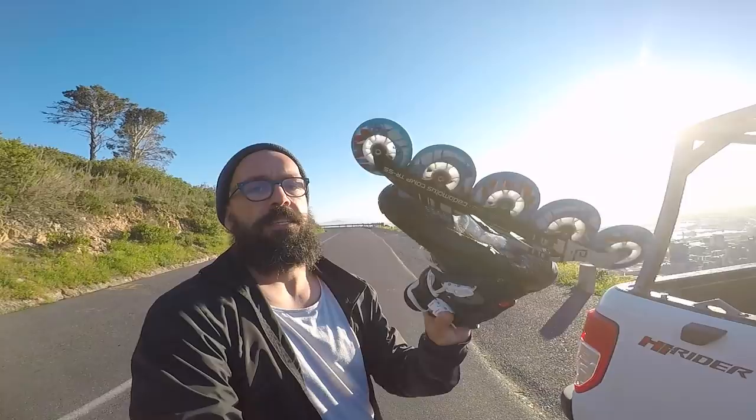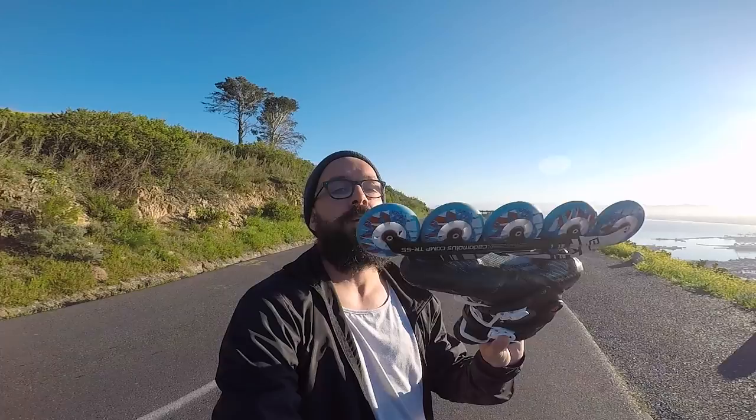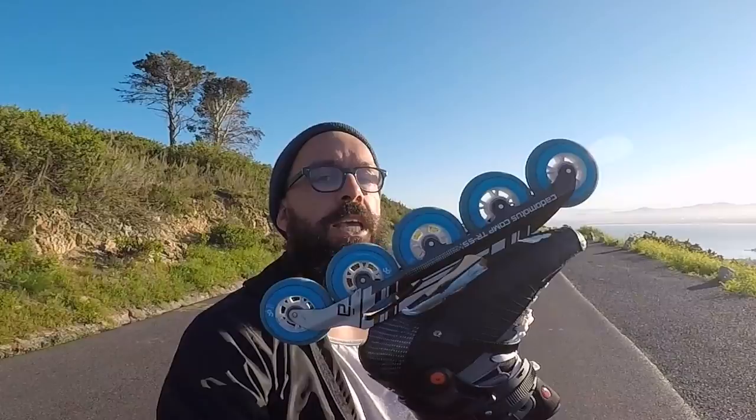The reason why you use the 5-wheel skates is a longer frame, lower to the ground than if you use like a 3-125, and when it's lower to the ground it's also more stable. And because you have 5 wheels, you have more grip. Is this the only setup that you can use for downhill?